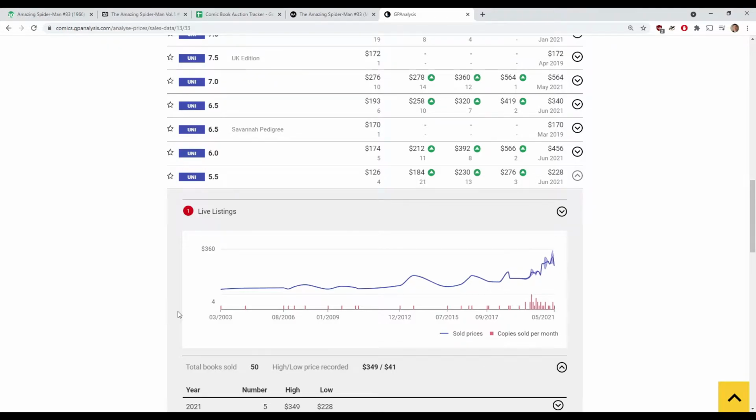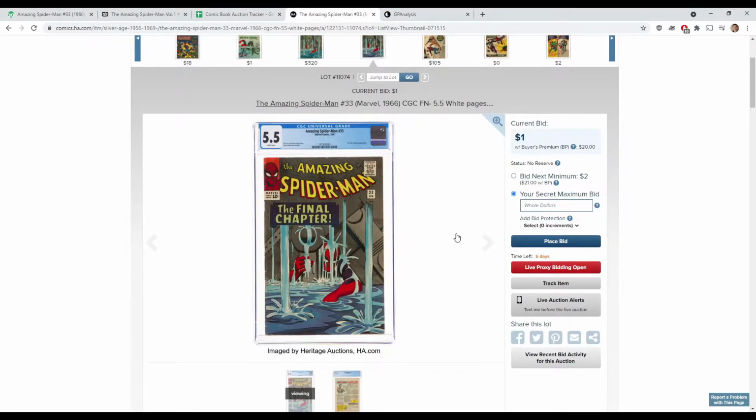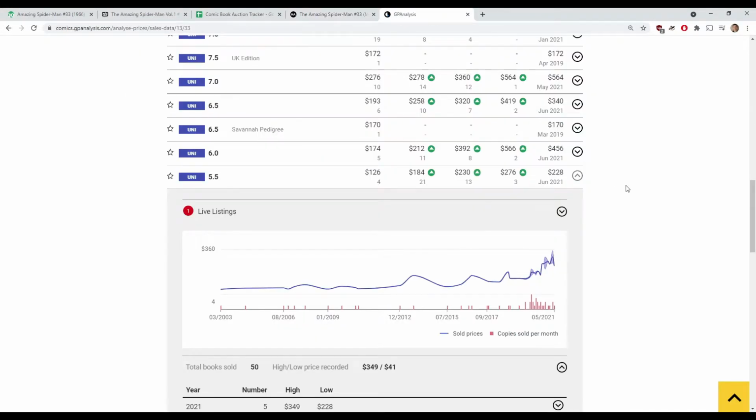So again, I shy away from that, and I'm just looking at data. I look at numbers, I look at values, I look at stories, I look at characters, I look at significance, I look at the MCU, and I'm trying to figure out all of these things. And this particular book, I don't own this. It is a tried and true classic cover. You see this on the wall at any convention or any comic shop. You know what it is. You know it's Spider-Man. It's iconic. So this to me is in my price range, right? So a 5.5, somewhere between $200 to $300 is around what I would be willing to consider paying.